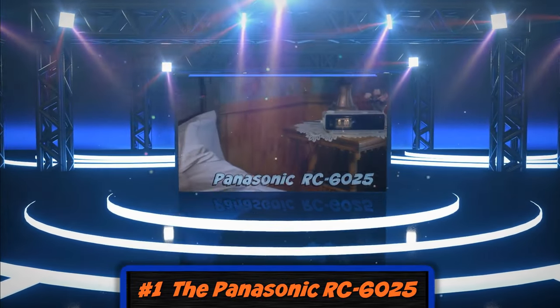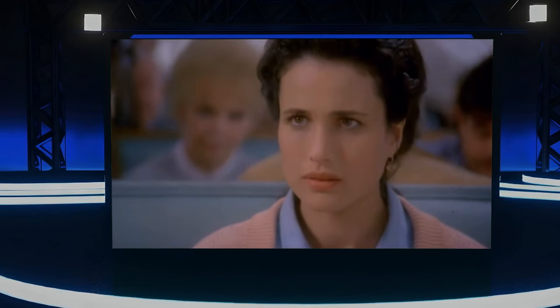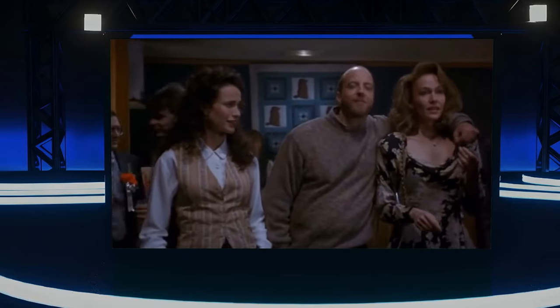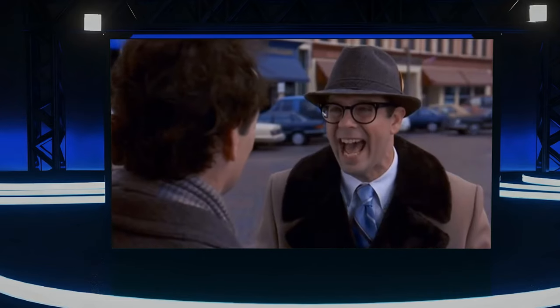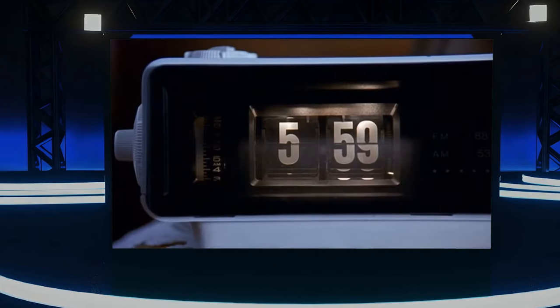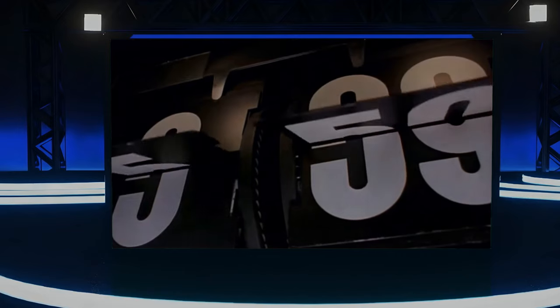Groundhog Day, starring Bill Murray as the rude, self-centered, unlikable weatherman, Phil Connors. Winter prediction. It's going to be cold, it's going to be gray, and it's going to last you for the rest of your life. Andie MacDowell as the beautiful, kind, caring news producer, Rita. Chris Elliott as Larry, the socially awkward, geeky cameraman. Stephen Tobolowsky, the goofy insurance salesman, Ned Ryerson. And starring the Panasonic RC-6025 AM-FM radio alarm flip clock as the dreaded flip clock of never-ending doom.